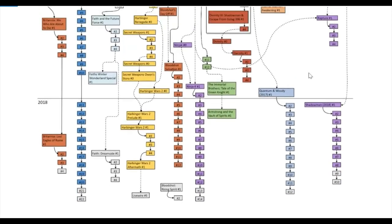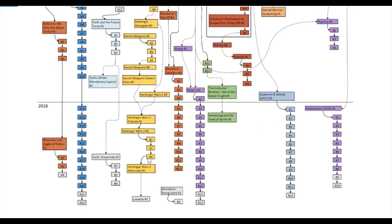And then right at the end, because this takes us up to the end of 2018, you've got the end of Britannia, which is now available as a deluxe hardcover. You've got the end of Exo Manowar, again solicited as a hardcover. Harbinger 2, which has been solicited as a hardcover. Bloodshot Salvation, the hardcover came out recently. Ninjak, the hardcover came out recently. Then you've got Quantum and Woody and Shadowman. And here you can see a few brand new series just about starting: Livewire, Bloodshot Rising Spirit. And that's about it.